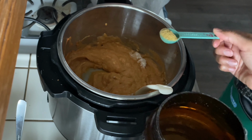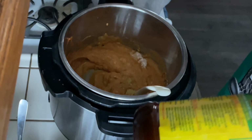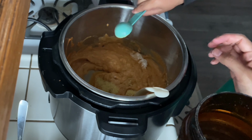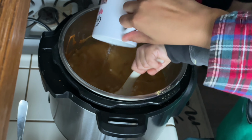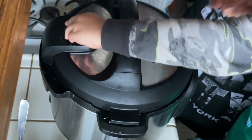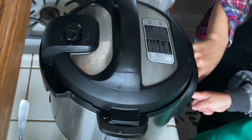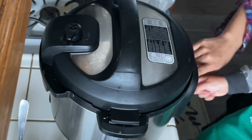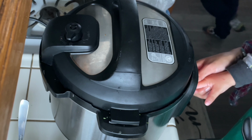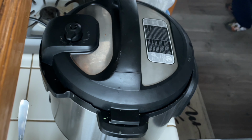Okay, dump that in there. Yeah, pour it in there. One. Can try again. There's two. Good job. Okay, now we set it and then we'll take it out to the tips.